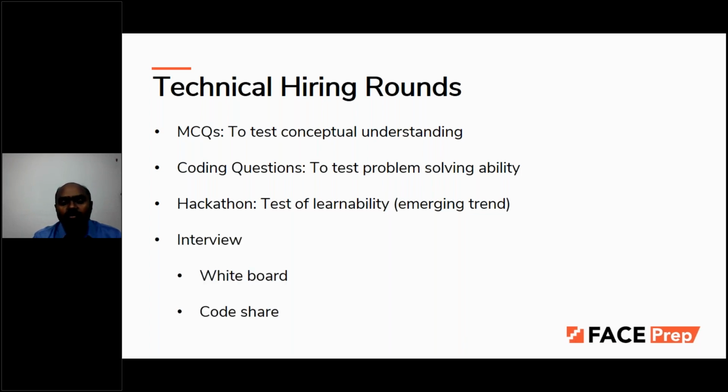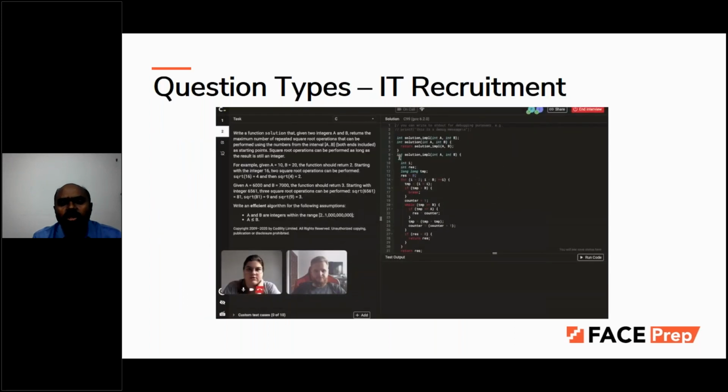Once students get to their final interview, be it after a hackathon or coding questions where problem solving ability is tested, students will have to do an interview. Earlier, whiteboard interviews were very popular among IT product companies, where the student's ability to think and approach a problem was tested. Now, with interviews going online, CodeShare is a more popular way in which students are being tested. CodeShare is very similar to a whiteboard interview, and this is a sample of a CodeShare interview.